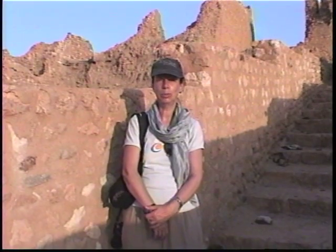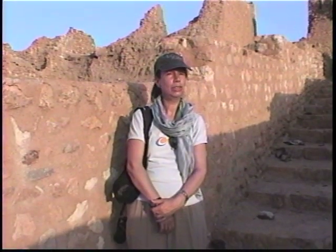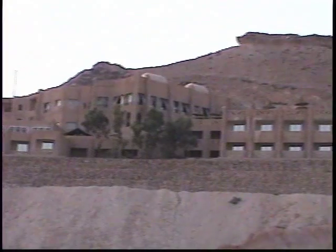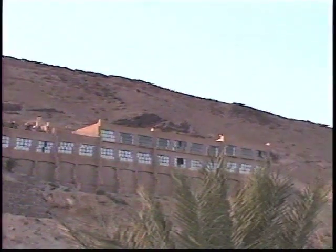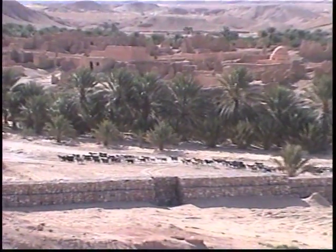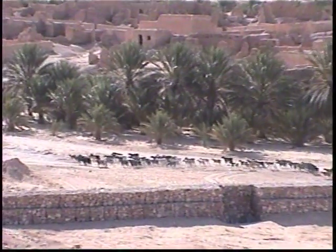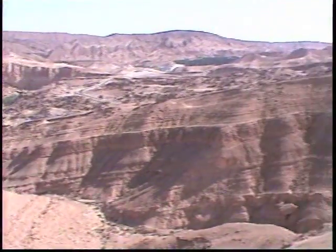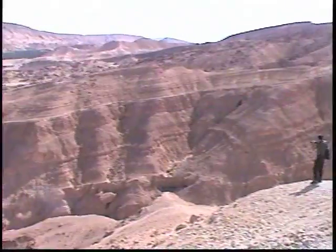We're here in the village of Tamerza, which was destroyed by a flood in 1969. And the village has now moved a little further upstream. And the city itself is really providing a fantastic view for the Tamerza Palace Hotel, which is right across the way. It's a magical sight. These are the Atlas Mountains between Algeria and Tunisia.